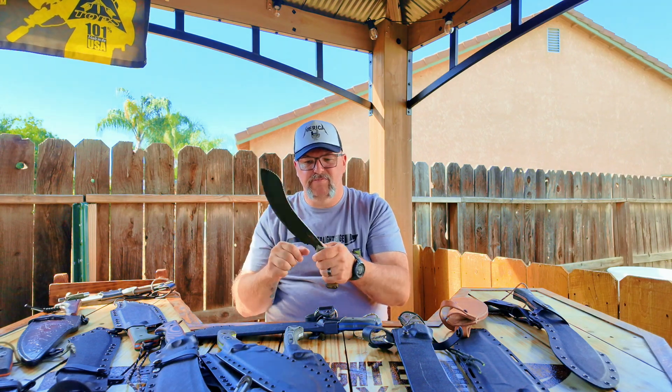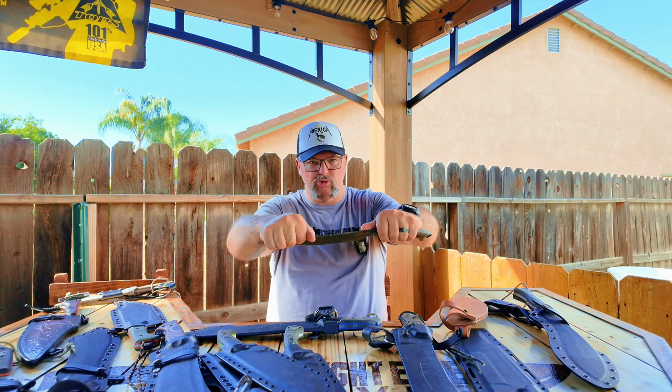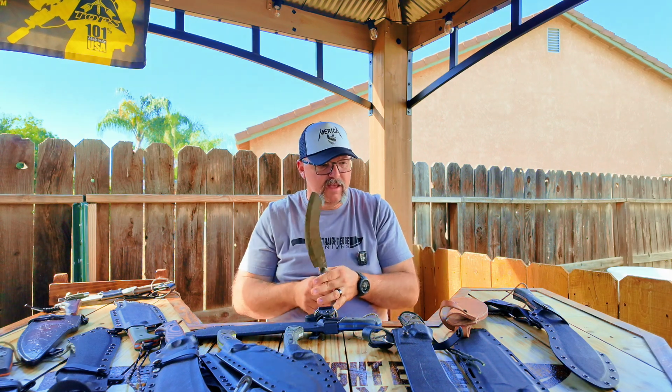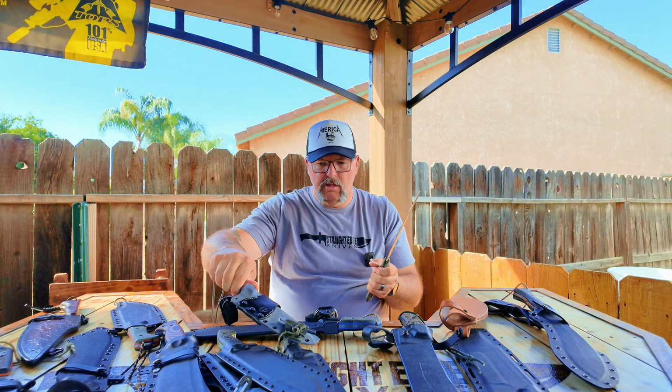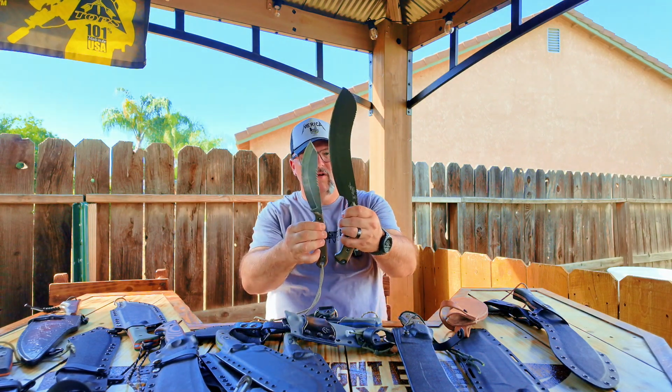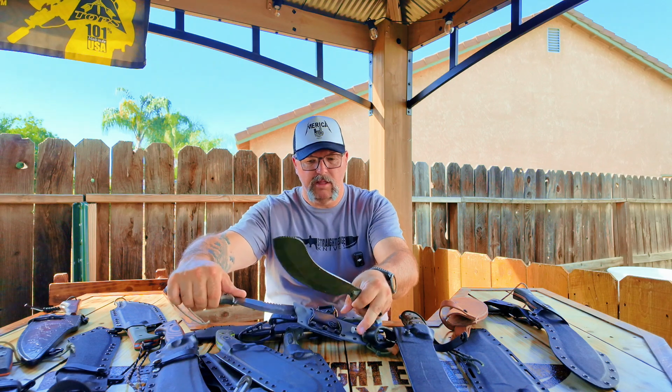You got a 90-degree spine on here for throwing sparks. You got some jimping up here, so you can do some draw knife work if you want. But I mean, dude, this thing is super cool. It goes really well with your Brush Wolf here, so you get a little bit bigger blade. They kind of mix and match, go together really well.